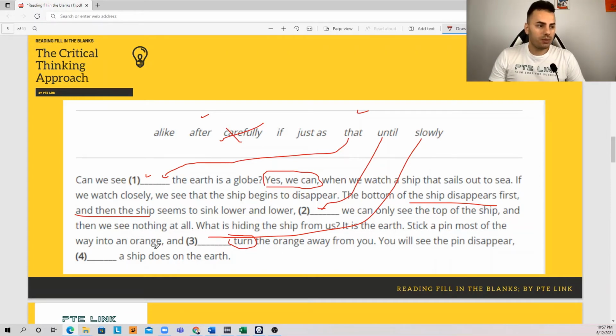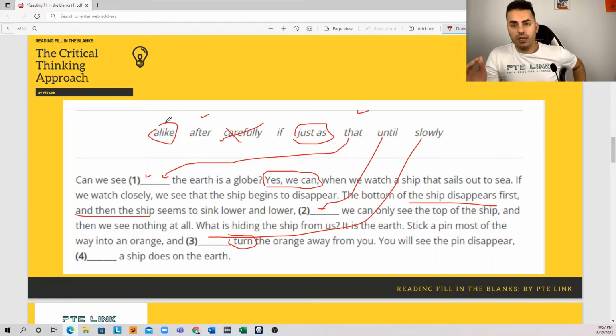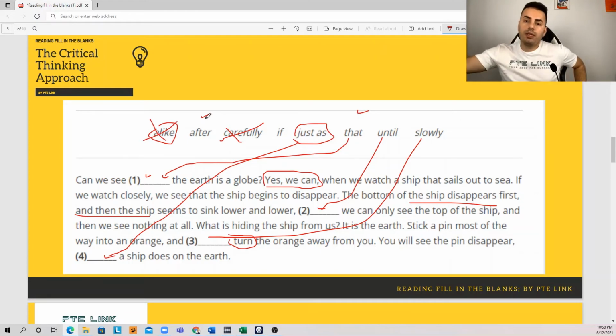You'll see the pin disappear. A ship does on the earth. You guys here could be confused. Should I choose alike or just as? Alike most of the time is used at the end of the sentence. The two tables I bought were alike. Alike comes at the end of the sentence. Done. Here, just as is what will be used. You will see the pin disappear just as a ship does on the earth. So I tried to eliminate the wrong option, which is alike, because as I mentioned, alike comes at the end.